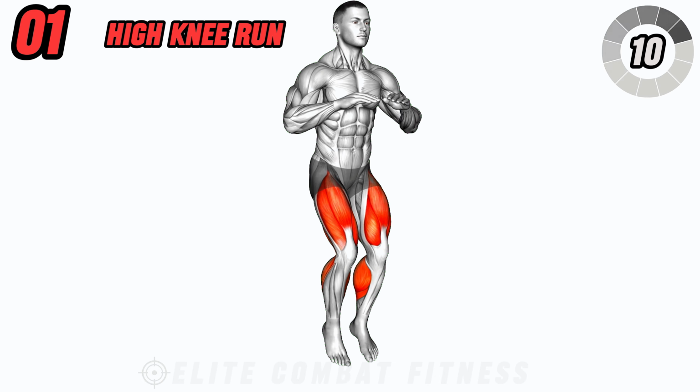Next up, jumping jacks. Keep your movements crisp and controlled, and remember to land softly to protect your joints. Let's get that heart rate up.